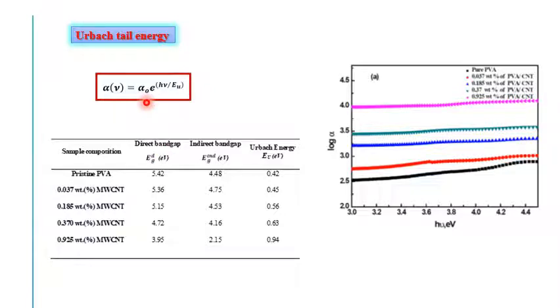Also, from the Urbach relation, the Urbach tail energy was calculated from this figure, log alpha versus h nu, and the values of Urbach energy were seen to increase with increasing multi-wall carbon nanotube content, inversely with Eg, due to the increase in the disorder of PVA by multi-wall carbon nanotube addition. This also means that the addition of multi-wall carbon nanotube tends to redistribute the energy states, allowing many possible transitions through bands to tail and tail to tail.